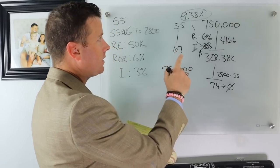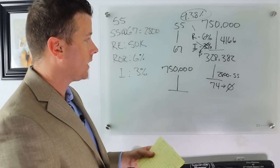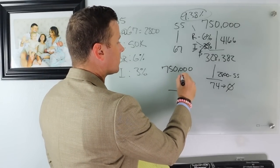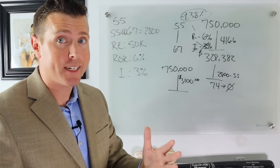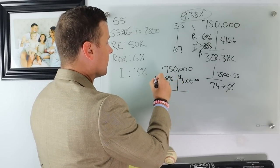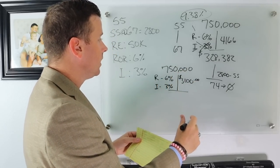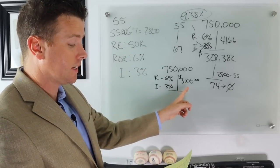When we look at the calculation, in order to retire at 55 with $750,000, our starting monthly retirement expenses would have to be $3,100. Because remember, that $3,100 is going to get inflation. So we're going to get 6% as our rate of return in the market. Our inflation rate is 3%. So from 55 to 67, we're going to take out $3,100 from our retirement investing accounts.